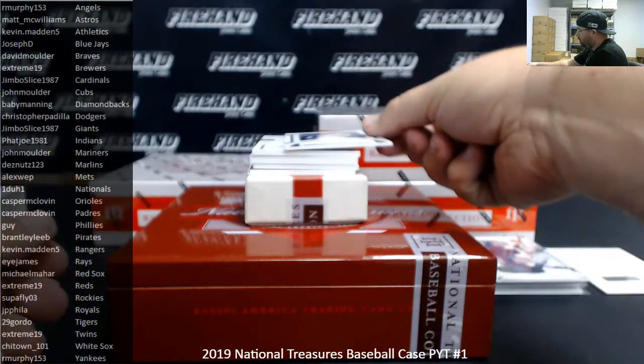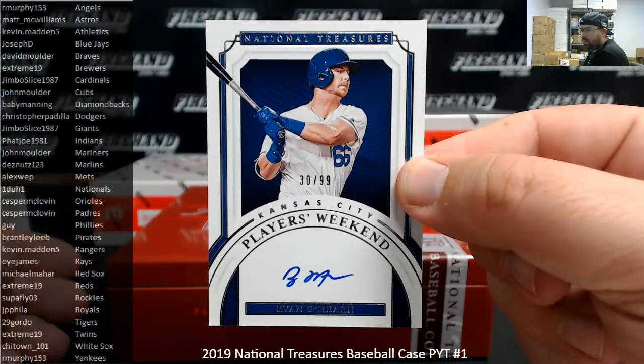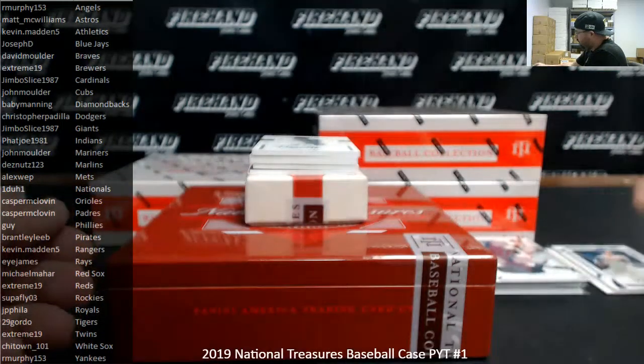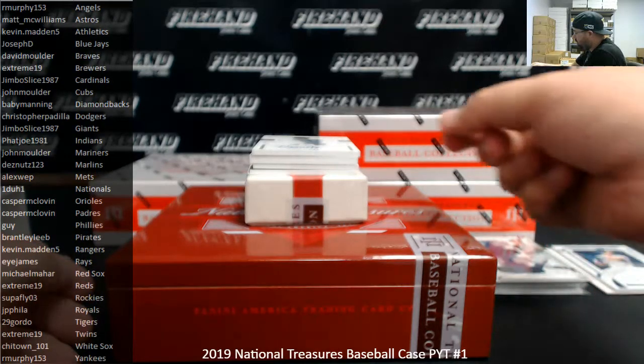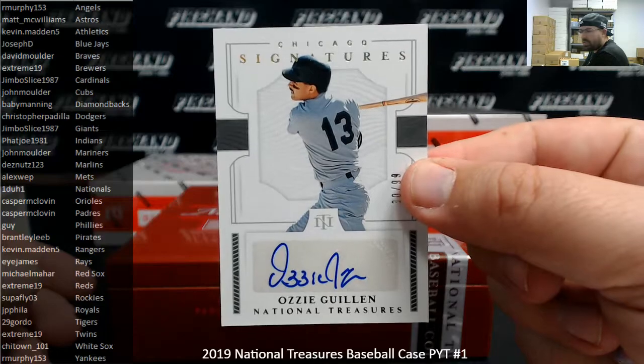Players Weekend autograph, number to 99, Ryan O'Hearn, Kansas City Royals. The Royals belong to J.P. Filla. Next up is a signature, number to 99, of Ozzie Guillen, Chicago White Sox. White Sox belong to Chi-Town 101.